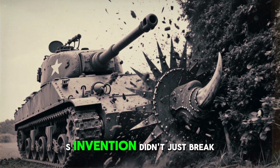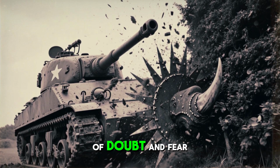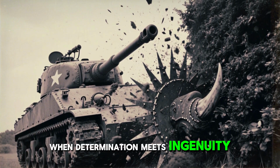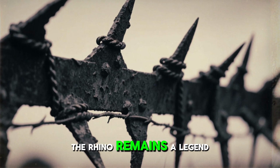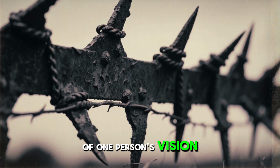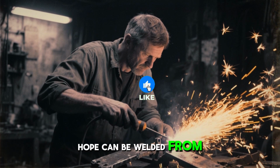Curtis Cullen's invention didn't just break through hedgerows, it broke through the barriers of doubt and fear, showing what's possible when determination meets ingenuity. The Rhino remains a legend, a testament to the power of one person's vision, and a reminder that even in the darkest times, hope can be welded from scrap.